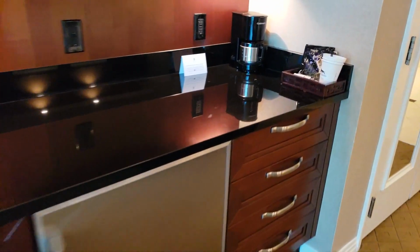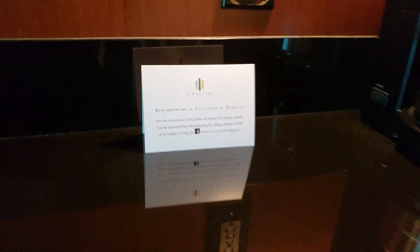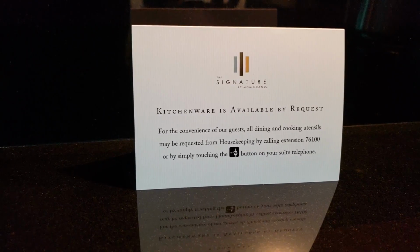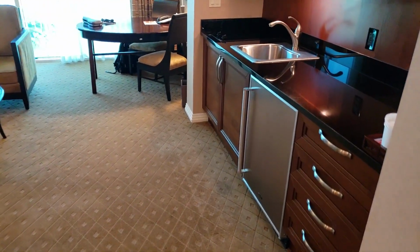So let's read about this sign here. Oh, for the convenience of your guests, you can request cooking utensils. Okay, that makes a lot more sense. So yeah, there you go. There's the room tour. You can actually cook and clean in here, or make a meal in here if you want. So could help you save some money.